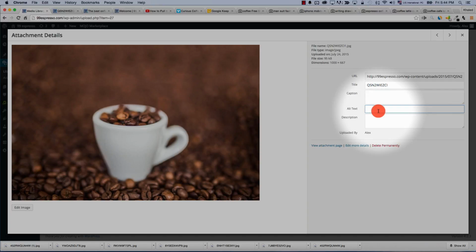The alt text is what will be displayed in case my image was not displayed. Like if the connection was lost, if the connection was slow, what is the text that is going to be displayed here, telling visitors to my site that there should have been this image here. And finally, uploaded by Alex.